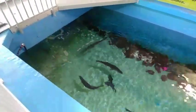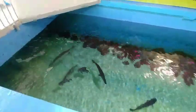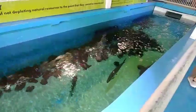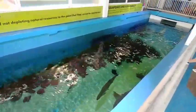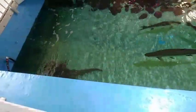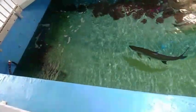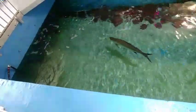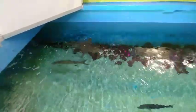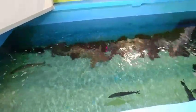This is new. This is the shark area. So this is doing research and such on sharks that have been found in the area. It's called Shark Pass. And there is a big nurse shark down there. She's a biggie. She's about 6 foot. So see if she'll come up here. We get to see a better picture of her. Yeah, she's about 6 foot. Nice big nurse shark.